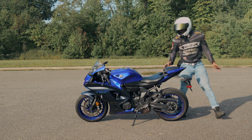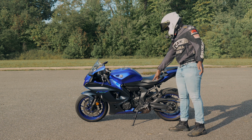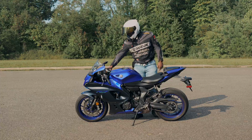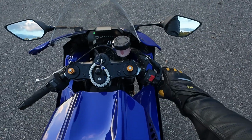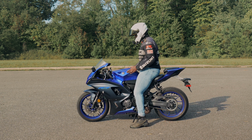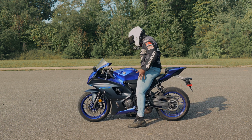To sit down on a motorcycle, you want to make sure the kickstand is down, and what I like to do is I actually come from the high side and I grab this right here, which is the front brake, and then I swing my leg over. That's what I like to do. Now, when you're on a bike, I'm standing up and I'm flat-footed on this.